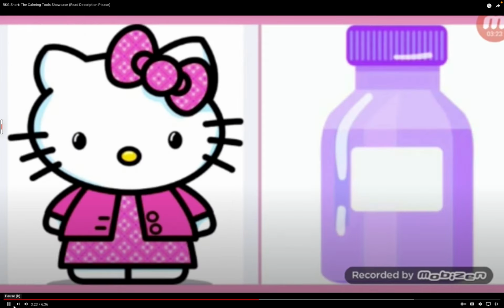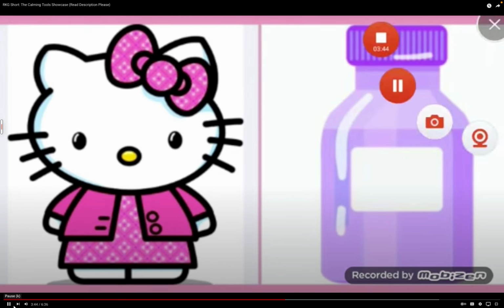And this tool right here is sleeping medicine. It's the liquid kind. It's used for someone who has trouble falling asleep. If you recall from last time, Mom used this medicine on Lucario when he was going through an anger attack. And the medicine's flavor is grape. And don't worry, there are no side effects at all. We'll use this calming tool more often.